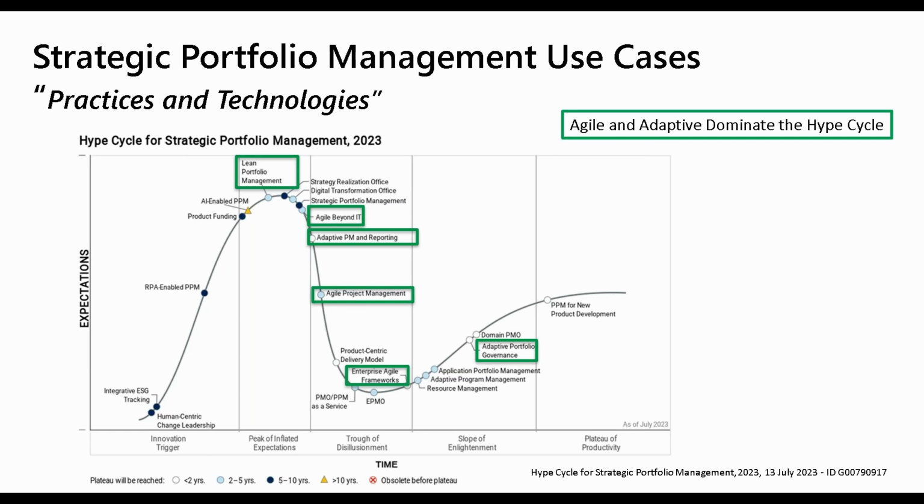This just came out, and I wanted to highlight it because it also supports the concept that we have to work with different modes and different data sets. So this is the hype cycle for strategic portfolio management for 2023, and you can see that lean portfolio management is at the top here, really at the peak of inflated expectations. So if your leadership team is reading these reports and saying we need to do lean portfolio management, how can you actually achieve that when you have the challenge of all those different elements that I talked about earlier, let alone starting a practice without having any of the required elements.